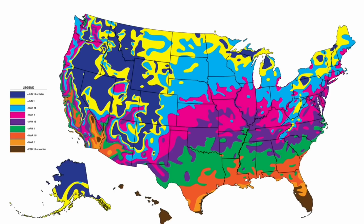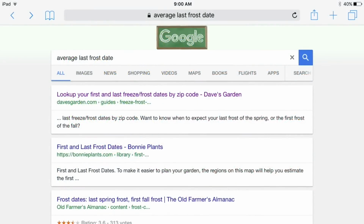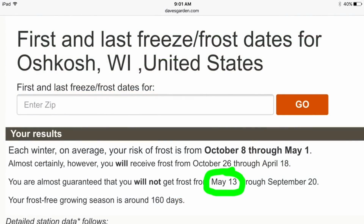This map is suggesting that my average last frost date is somewhere around May 15th. This is true, but you can dive down even deeper with a simple Google search. In this example, I typed in average last frost date into Google and I clicked on the first link. This took me to Dave's garden, where I entered my zip code, and it gave me information suggesting that my last frost date would be May 13th, and my growing season would last through September 20th, giving me approximately 160 good days of weather to work with. And there you have it.